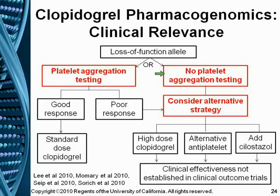Some alternative strategies that could be considered are, first, to increase the dose of clopidogrel. Generally what is being tested in clinical trials is to double the dose, so 150 milligrams per day with perhaps a 600 milligram load. Another alternative strategy is to use a different antiplatelet like prasugrel, or perhaps ticagrelor once it is available. And another approach would be to add cilostazol to the standard dose clopidogrel and aspirin therapy. Importantly, the clinical effectiveness of these approaches has not yet been established. There are a number of clinical trials going on now. Many are only assessing the effects of these alternative strategies on platelet aggregation, but there are some looking at hard clinical endpoints. So we're still awaiting the results of these trials before we have a definite answer of what we should do in patients with loss of function alleles.